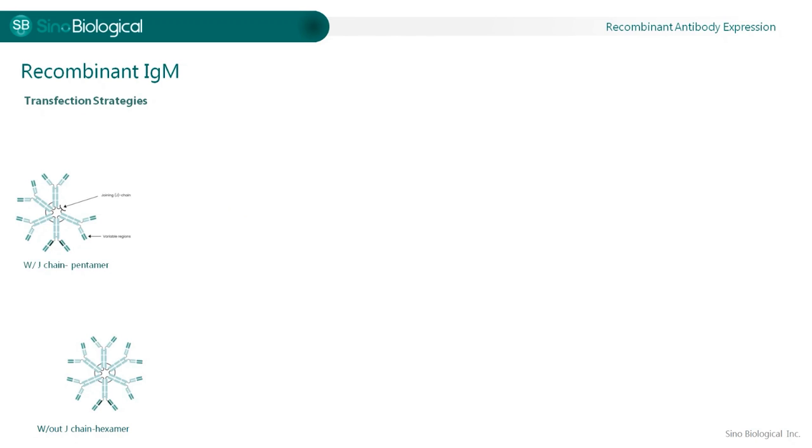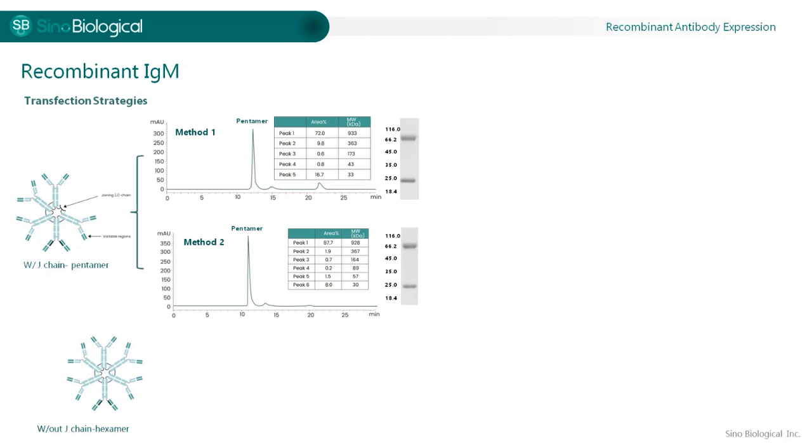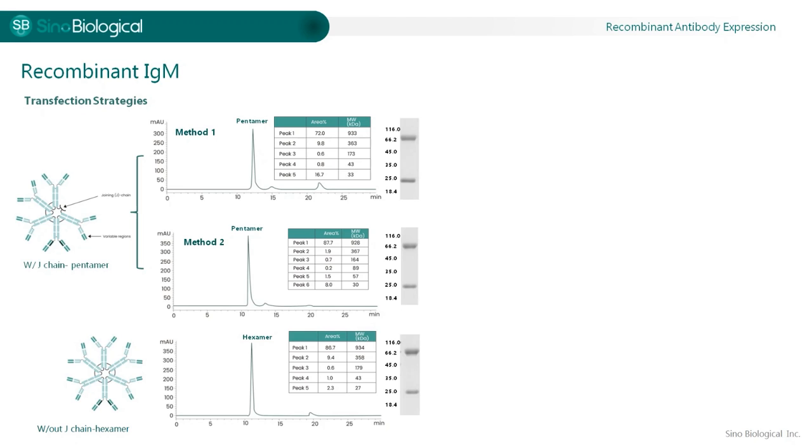And IgMs can also be produced using recombinant expression technique. So for the pentamer format, which means that it has a J chain to help facilitate the formation of the pentamer, we can normally use two transfection methods to obtain a pure IgM in the correct pentamer format. And also, the hexamer IgM without the J chain can be achieved using similar approaches. However, I would like to mention that because of their size and their oligomeric status, the purification of IgMs could be a little bit trickier.